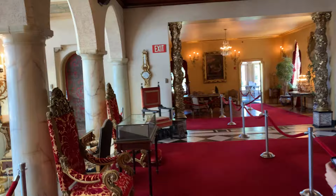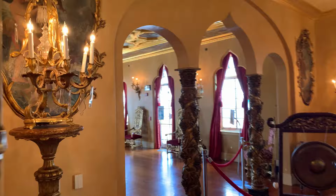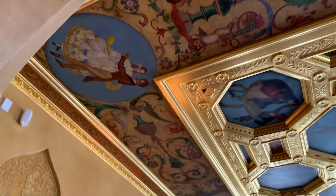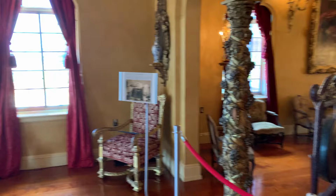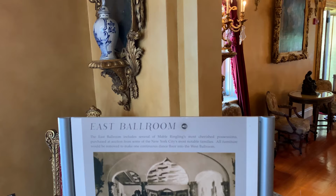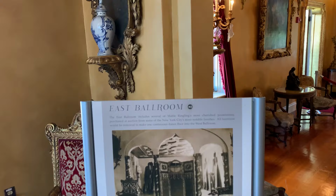So just for reference, that's where we came in. So we went all the way around. Now we're going through this way, going to the other side of the great courtroom, and then to the ballroom, which here is the ballroom. So you can see by the ceiling, they've got people dancing. This is the East Ballroom. Mable Ringling's most cherished possessions, purchased at auction from some of the New York City's most notable families. All furniture would be removed to make one continuous dance floor into the West Ballroom. Again, that ceiling is just so cool.